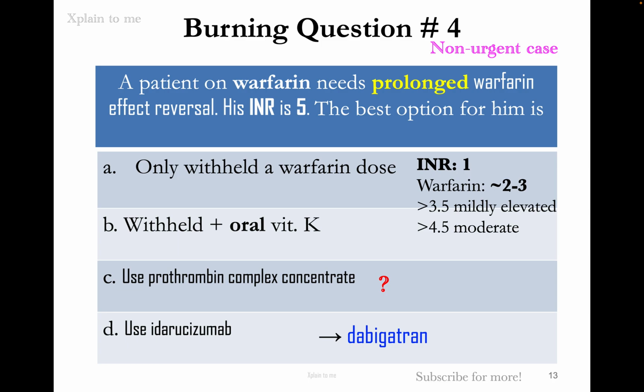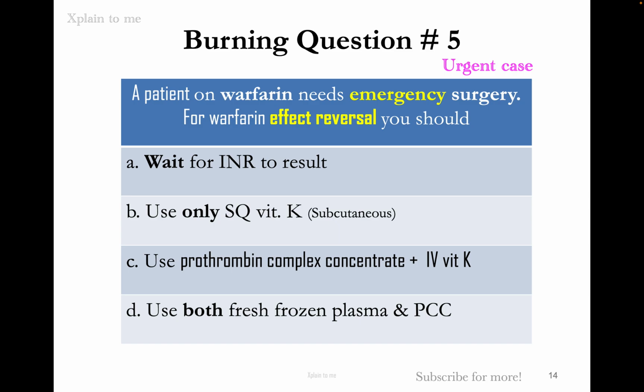So if it is above 4.5, and the patient has INR 5 here, we can add oral low dose vitamin K. Okay. So the next case is an urgent one. The patient on warfarin needs emergency surgery. For warfarin effect reversal, you should do what?